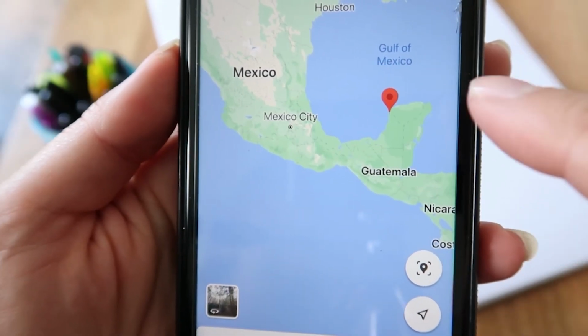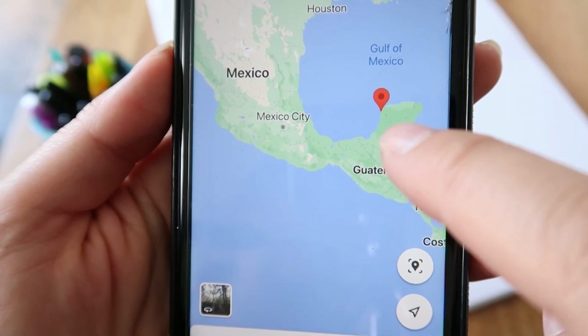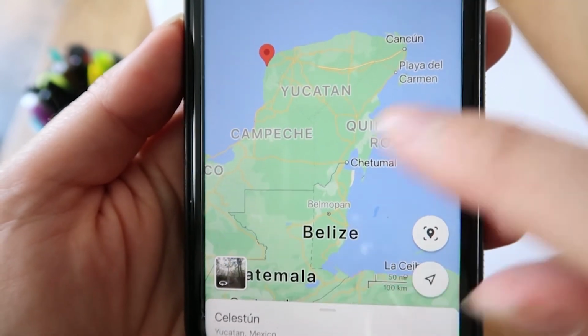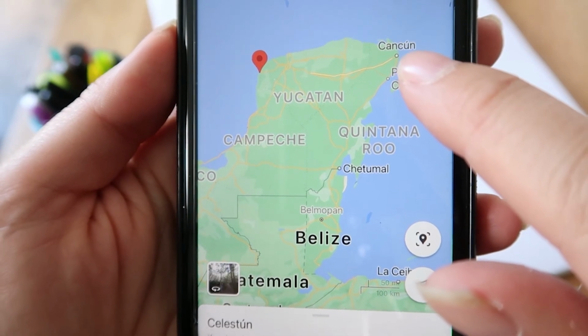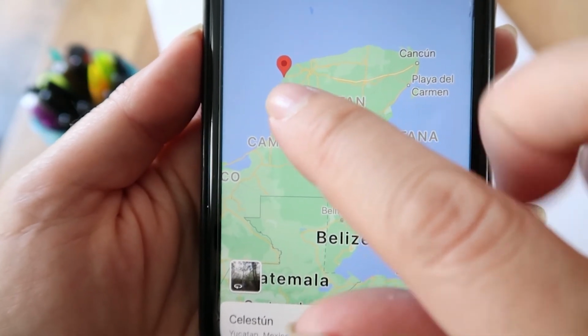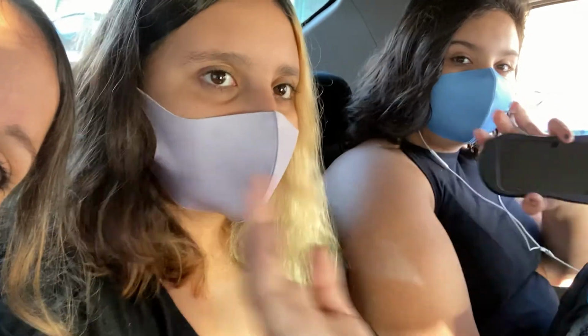So this whole thing is Mexico, and this is the Yucatan Peninsula. This is where we usually fly into, Cancun. Merida is somewhere right there, and that red dot is Celestun.